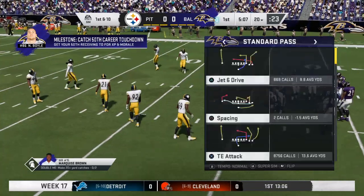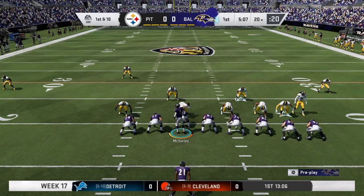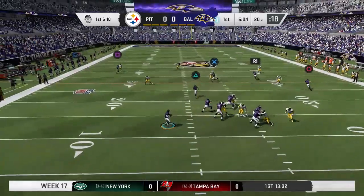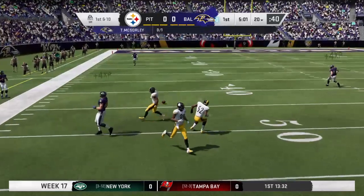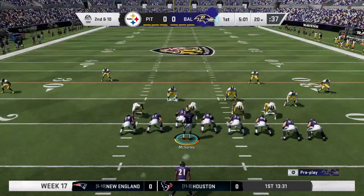So now this offense will take over, and they will have the football at their own 20-yard line. McSorley, 1st and 10. And that is incomplete. Took a shot there on 1st down, but he couldn't reel it in.